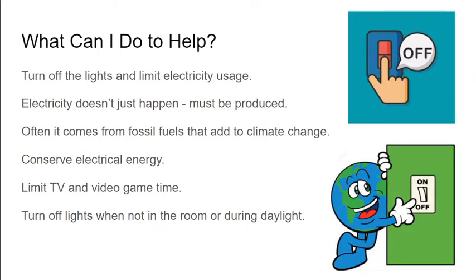You can turn off the lights and limit your electricity usage. This is a nice, easy one that you can do at home. Electricity doesn't just happen, it has to be produced somehow. And it often comes from fossil fuels that add to climate change. So this was something that we talked about in Monday's video, that we have these fossil fuels, oil, coal, and natural gas, that when they are used, give off carbon dioxide. And so this adds to that climate change. So when we are using electricity, sometimes it comes from fossil fuels, so we want to conserve all of our electrical energy that we can.